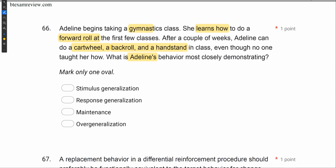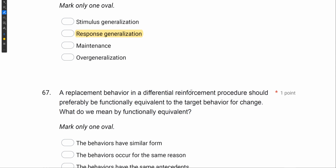Response generalization is when we have an initial response, and then these new novel responses start to appear. Adeline is generalizing these responses. Remember, always ask yourself, how many responses am I dealing with? How many stimuli? If I've got multiple responses in a single stimulus, which is the class, it's response generalization. If I've got multiple stimuli with a single response, it's more than likely stimulus generalization. It can't be maintenance because these were untaught. It's very important. And it's not overgeneralization because it doesn't seem that it's inappropriate where she's engaging in this behavior. Adeline's behavior most closely resembles or demonstrates response generalization.